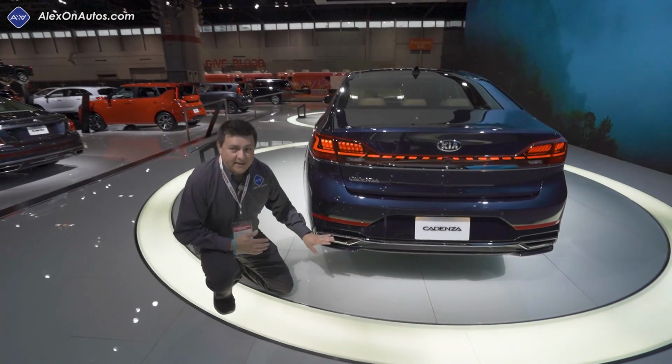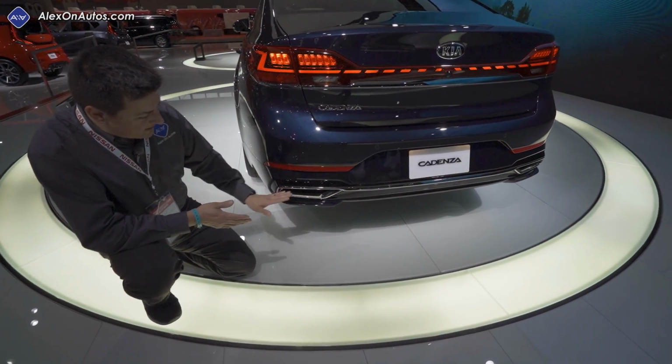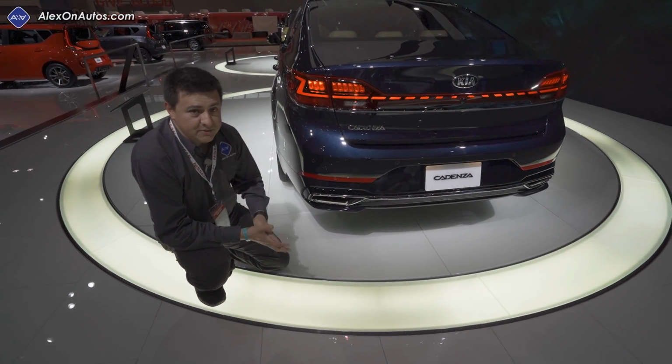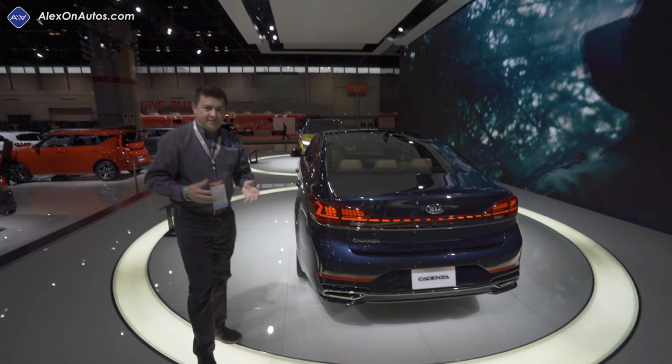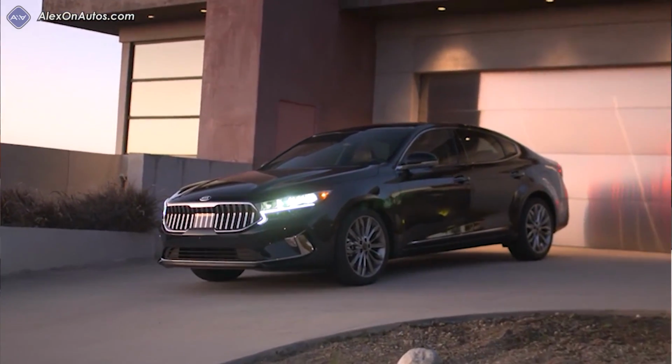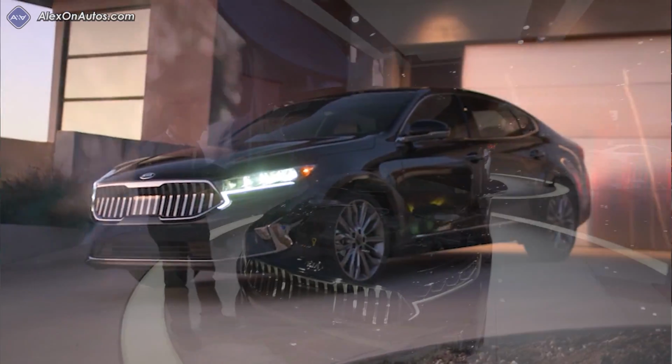And down at the bottom, Kia has pulled sort of an Audi with these faux exhaust tips down there at the bottom bumper. Those aren't real. The real exhaust tips are tucked up under there, but that seems to be the in vogue thing. Volkswagen and Audi have been doing that for a while. We also have new 18 and 19-inch wheels. No changes happen under the hood.